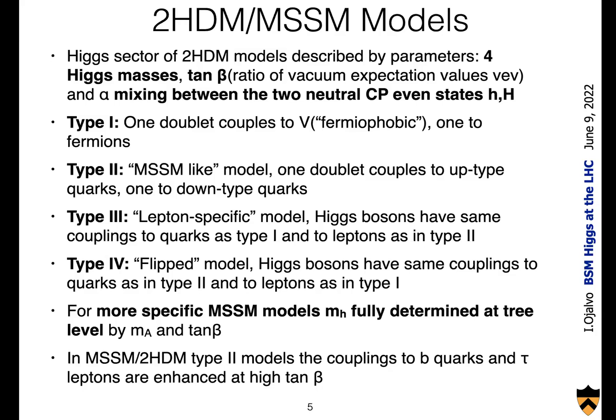Type 3 is the lepton-specific model, where Higgs bosons have the same couplings to quarks as in type 1 and to leptons as in type 2. And we have the flipped model, where Higgs bosons have the same couplings to quarks as in type 2 and to leptons as in type 1. The MSSM-like models are quite popular right now. A lot of the phase space for the standard MSSM has been ruled out, so we look for model-specific scenarios that have special couplings or values of tan beta or the mixing angle, which still allow for phase space at the LHC.